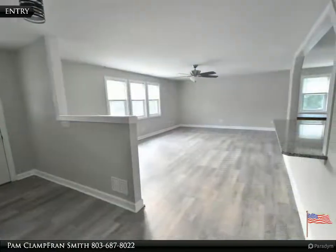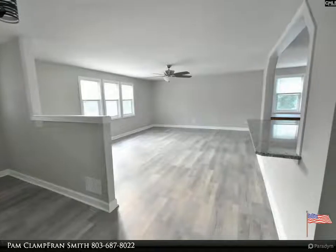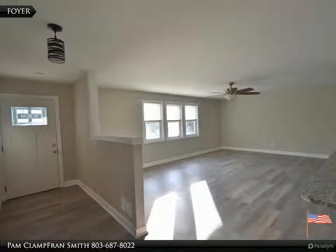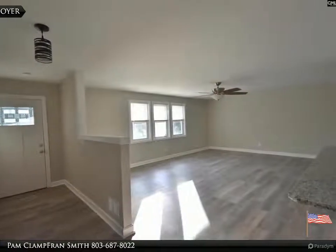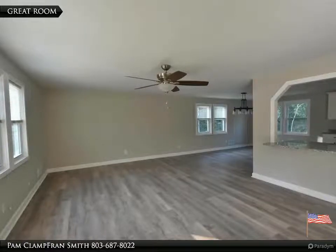Built in 1983 but completely renovated within the past year. Exterior has new roof, HVAC, foundation, exterior vinyl and deck. Windows were replaced prior to renovation. Interior has all new appliances and hot water heater.